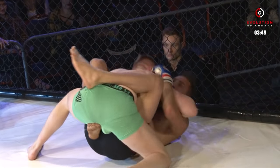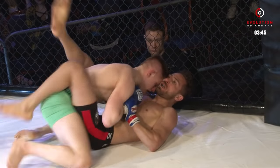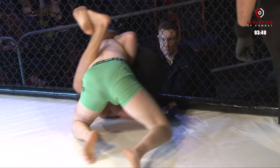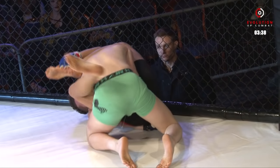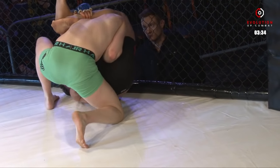It looks like Kier's recovered from the elbow there from Kier, making use of his new pro MMA ruleset. He's got to be careful of that triangle. Hossein looking to set it up. Kier still got his arm in, but his arm's not in by much. He needs to keep that other arm in.